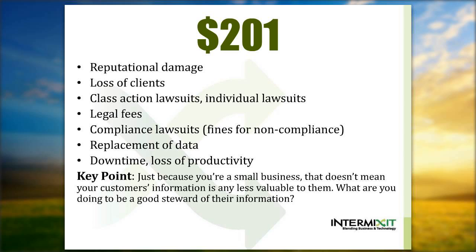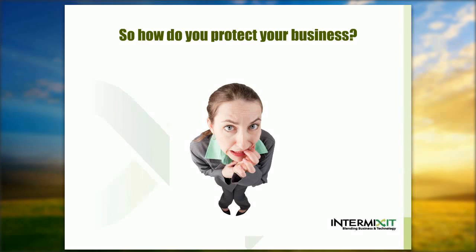And just remember, just because you're a small business, that doesn't mean your customer's information is any less valuable to them. What are you doing to be a good steward to their information? Think about that for a second. It's just data to you, but to them it's their data. It's their social security number. It's their private information. How are you protecting them? And would you feel comfortable with the same company protecting your data in the same way, or a different company protecting that data in the same way? So just think about that.